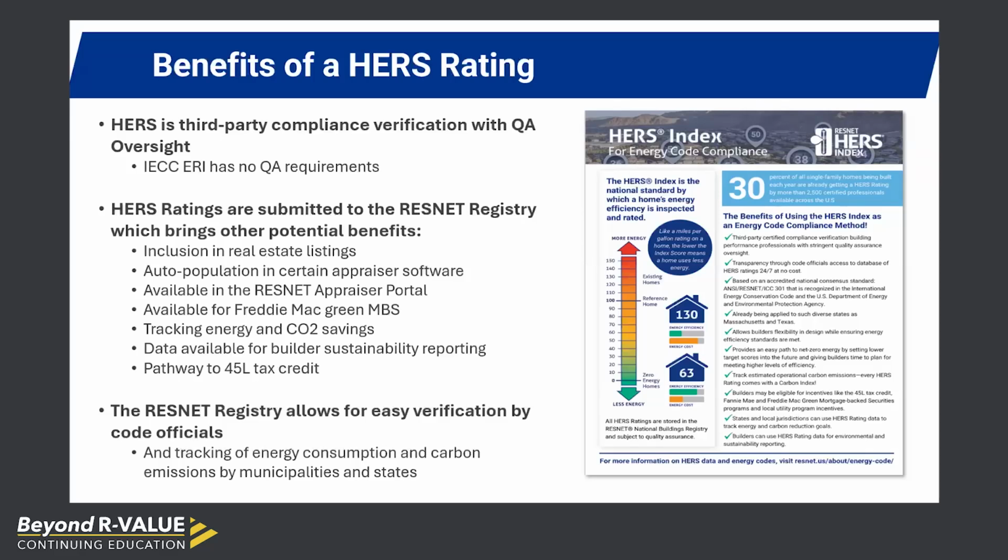The ResNet registry is also starting to be used more by code officials. This is especially true in Massachusetts and a few other areas where code officials want to ensure that that home has received the HERS rating that it says on the documentation. So they'll use the registry to search the address to find what the HERS score of that home was.